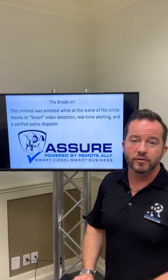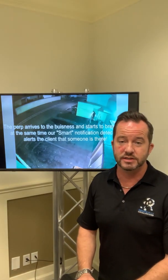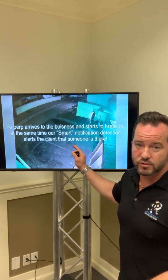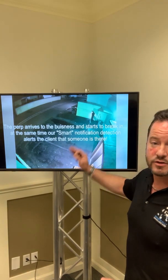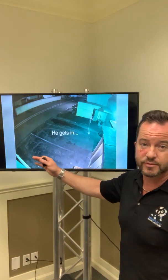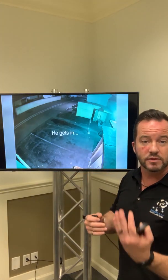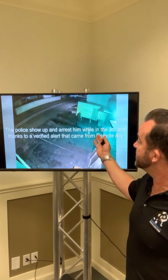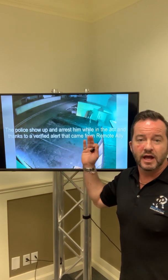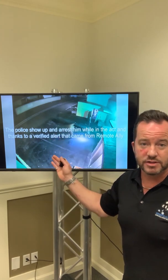While they were there and taking a look at what they were going to do and perhaps whatever the damage is, our camera outside of the building detected the motion. Notice that there's not supposed to be any motion at the business at this point in time. So it sent a notification to the customer that said, hey, you've got motion at your back door. The customer grabs her phone, looks at the alert, looks at the video, notices that somebody's broken in. Immediately calls the police and tells the police, I've got somebody trying to break into my business. I'm watching them on video. Please go check it out.